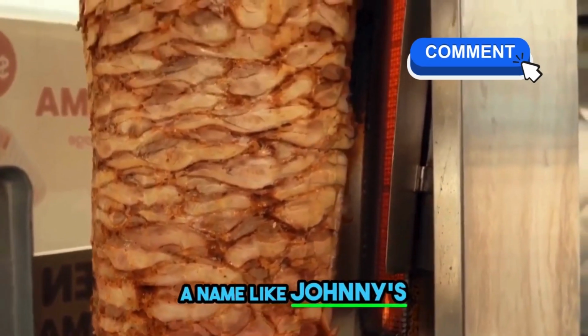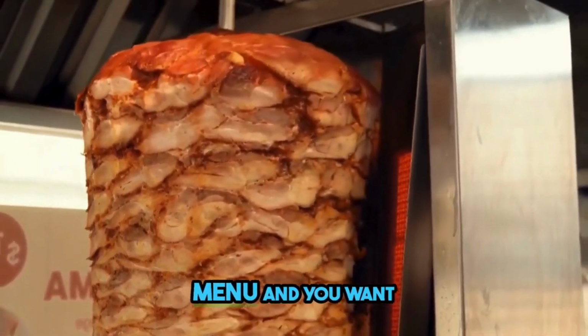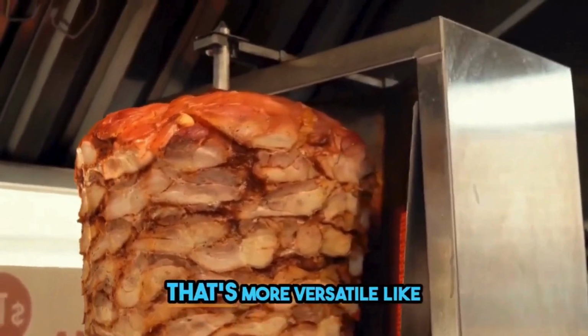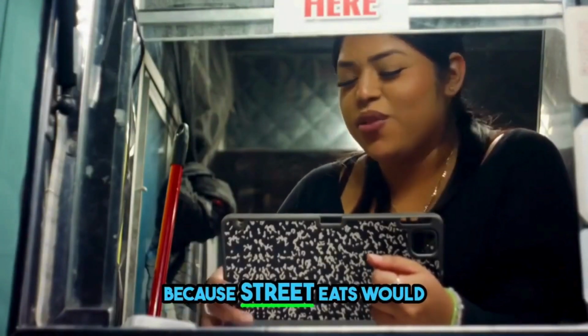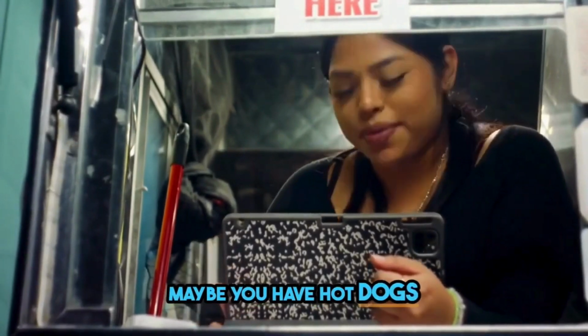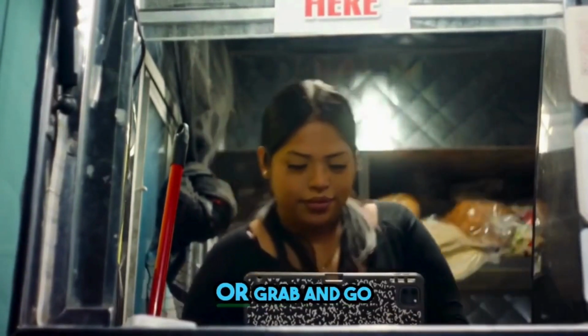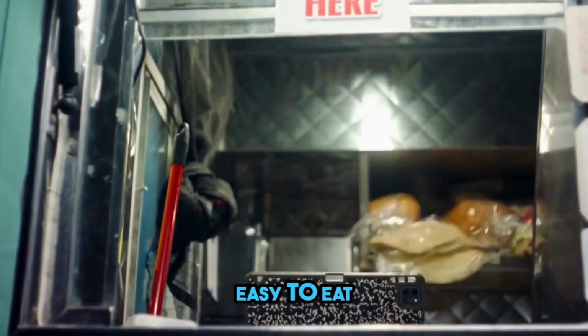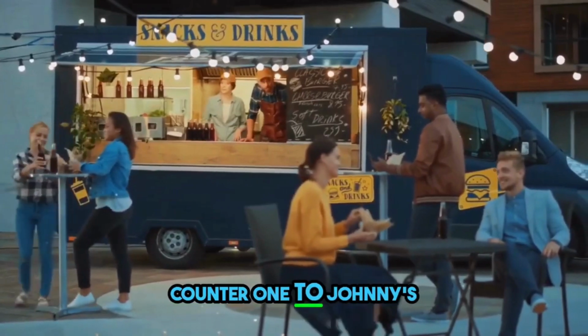Now, a name like Johnny's Hot Dogs may become restrictive if you actually plan to expand your menu and you want to opt for something that's more versatile, like Johnny's Street Eats. Okay, because street eats would indicate that, you know what, maybe you have hot dogs, maybe you do hamburgers, maybe you do other types of street foods, maybe you do pizza, or grab and go, different foods that are easy to eat. So Johnny's Street Eats would be a great counterpoint to Johnny's Hot Dogs.